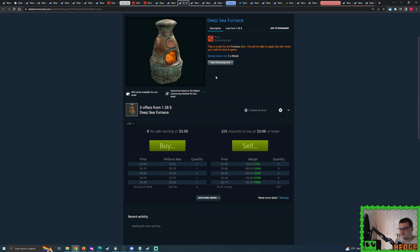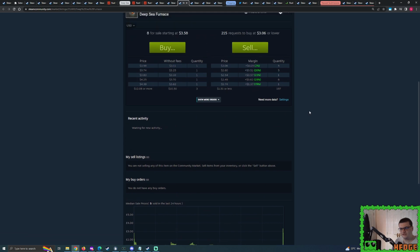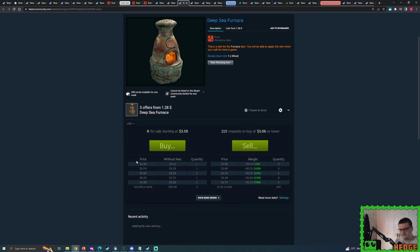Let's go take a look at the likes of the furnace. Nobody cared about this furnace for a very, very long time. Again, I'll show you. Look here. It just kind of sat around $1 to $1.50 for a very long time. Pretty much most of this year, this furnace was selling for about 90 cents. Yet now, it is currently selling at $3.58.